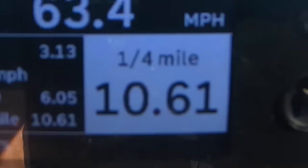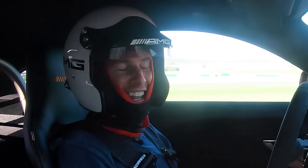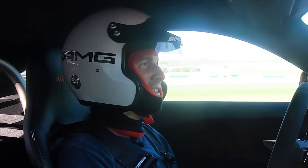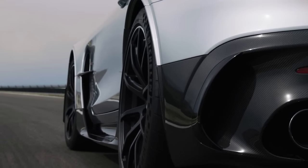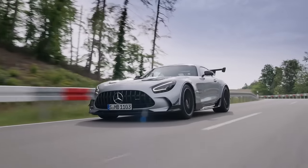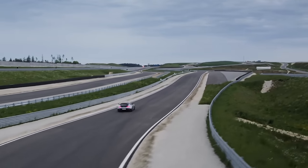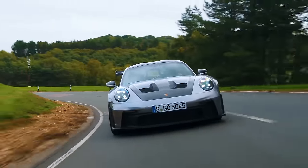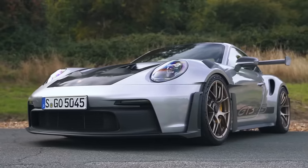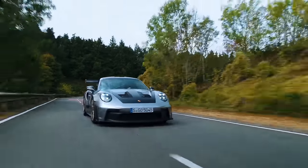10.6 quarter mile. And I reckon it'll go quicker, but I haven't got time today. Oh, that's brutal. That means the Black Series is the first car here that's managed to beat its manufacturer's claimed 0 to 60 mile an hour time. But I have high hopes for the next car, the 911 GT3 RS. Porsches always seem to overperform when I test them. So can this GT3 RS beat the manufacturer's claimed 0 to 60 mile an hour time of 3.2 seconds?